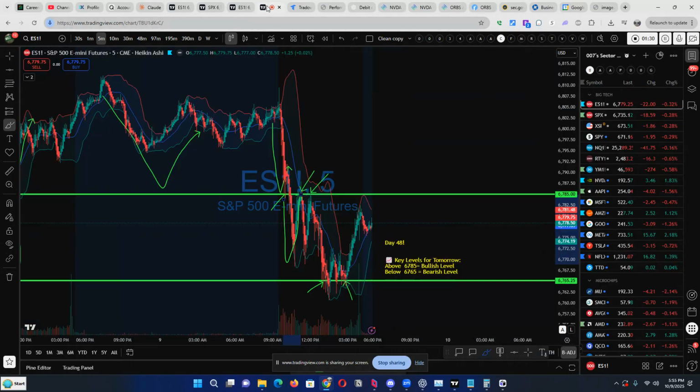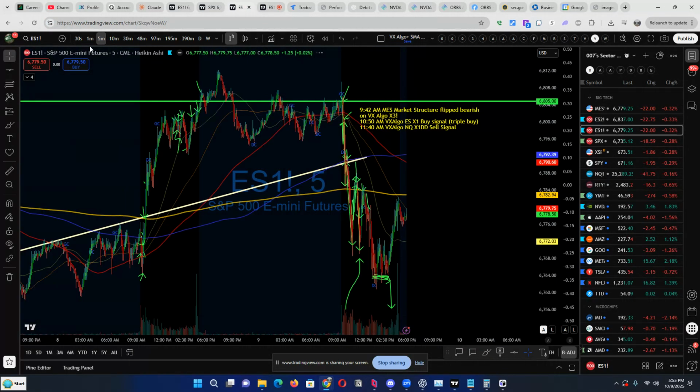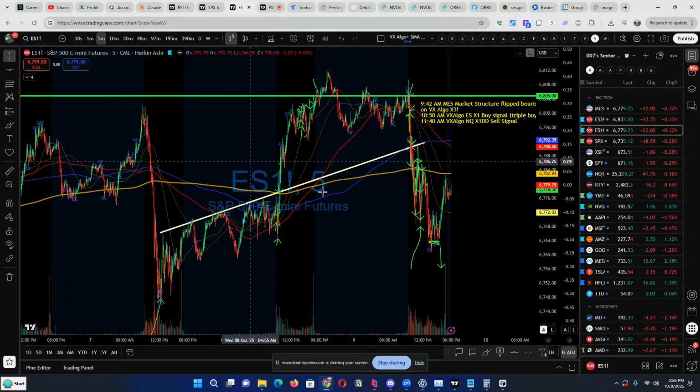So let's take a look at where we think the levels can move for tomorrow. So for tomorrow, this level is actually the same. I think the same level will apply. We're in no man's zone right now. So I think if we come back here overnight, we'll probably reject that area. If we come back down overnight, we'll look for this area of support. Let's see where we think the market can go in the next few days, actually.